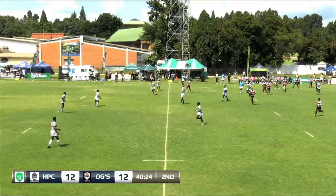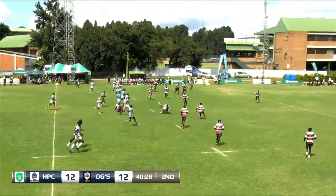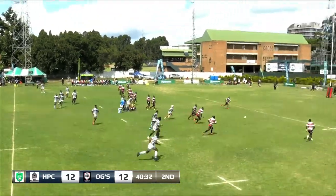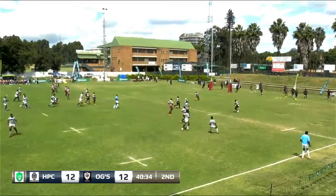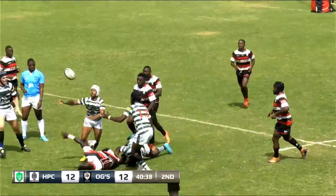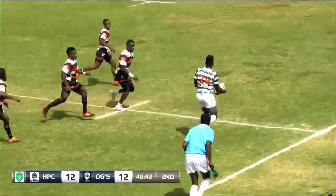Not much of a kick chase there, surprisingly, Ian. Maybe they all thought it was going into touch. Not much wind here. And he spots a gap. Good counter-attack. Loses his footing, but the support is there. Panache Zuze trying a Kudachiwanza little dink as he did in the first half. Trying to sidestep his way out of trouble there, but Panache does well to rip it out of contact there. And here they go.